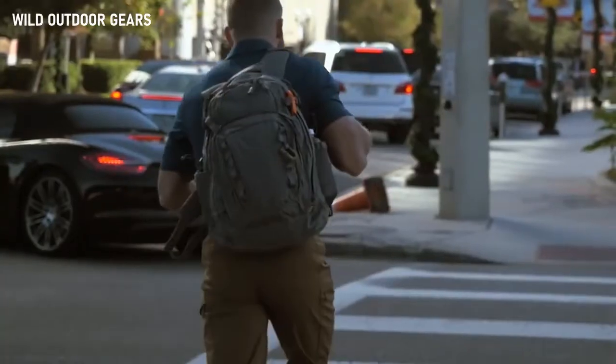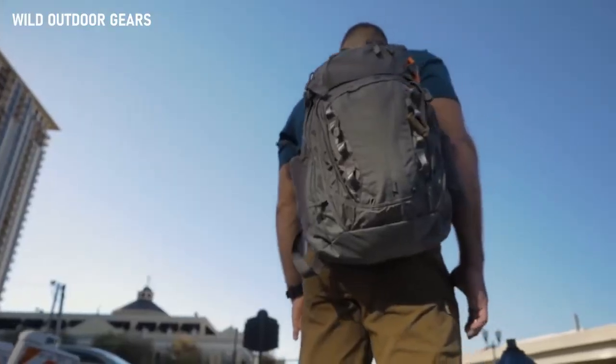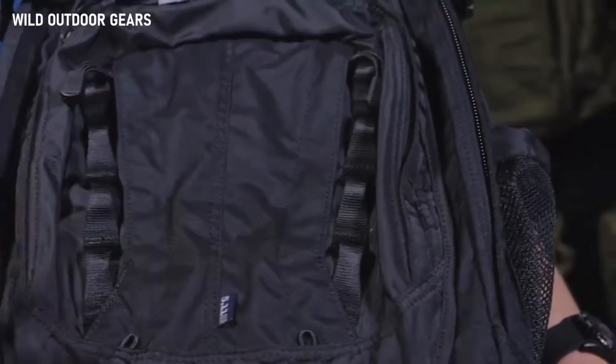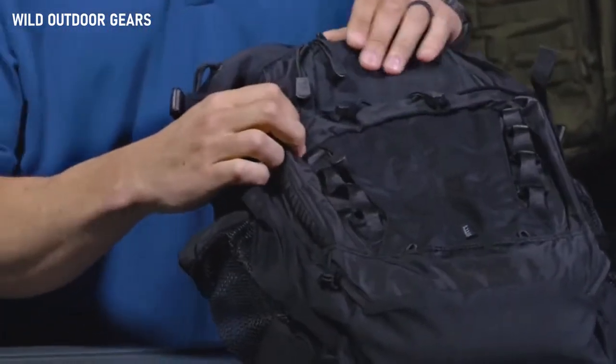The COVID 18, designed to support you for 18 hours. This backpack is designed to have all of the features that you'd expect in a tactical backpack, but on a little bit more of a lower profile frame. First thing you're gonna find is this group of accessory pouches. On the outside of that, you have these micro attachment points. They're great for carabiners and smaller items that you're gonna wanna hook into the outside of your bag.